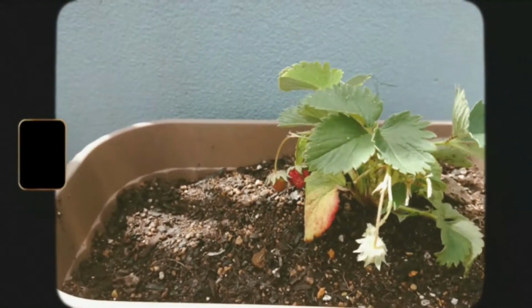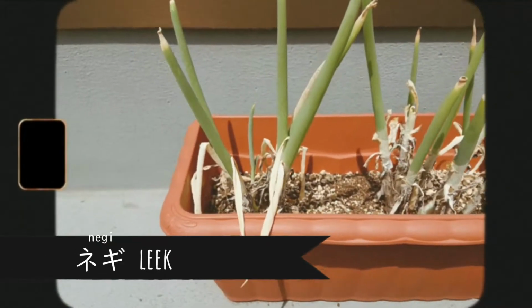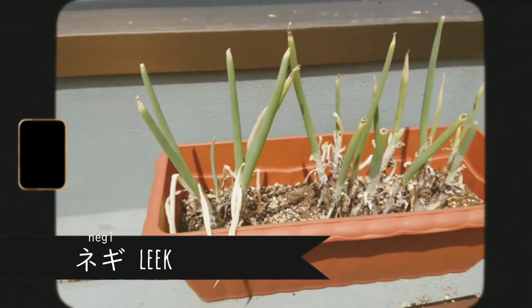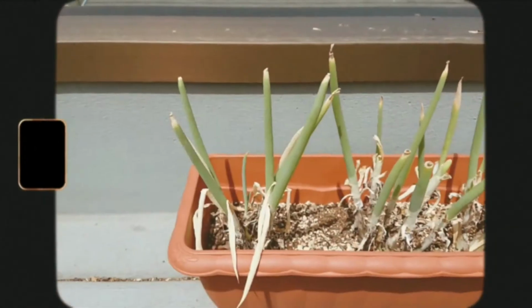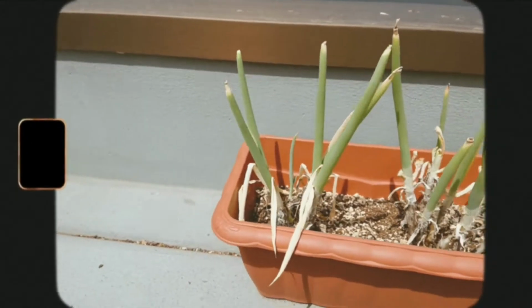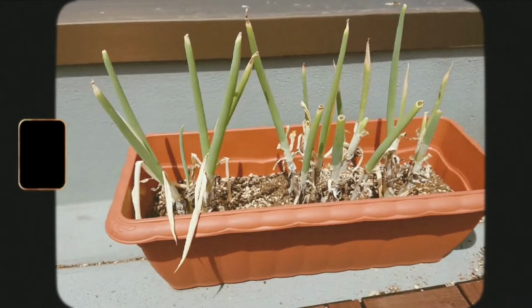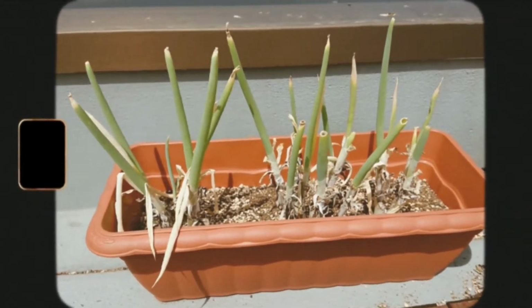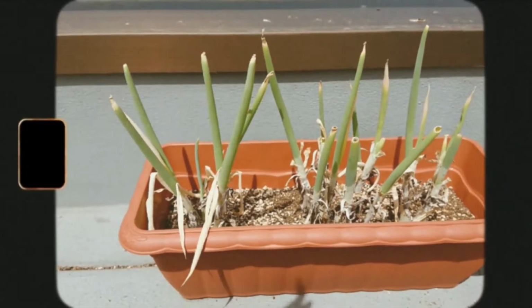Kudos to this guy. This is Shota's leek collection. He loves eating leek, so I told him he should try growing some, so then he can eat it whenever he wants to. So that's what he's been doing for the past 6 months, I think he's had this. And it just keeps growing. I don't really understand how it works, but he just cuts off the top and then it just keeps growing and you just keep eating from it.